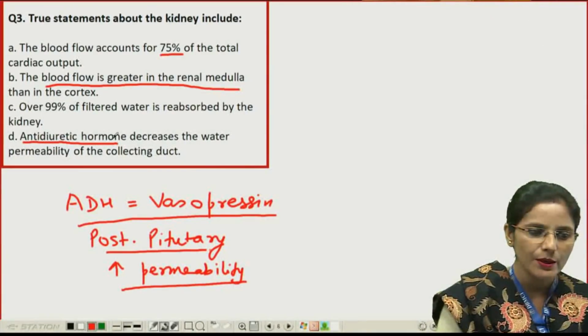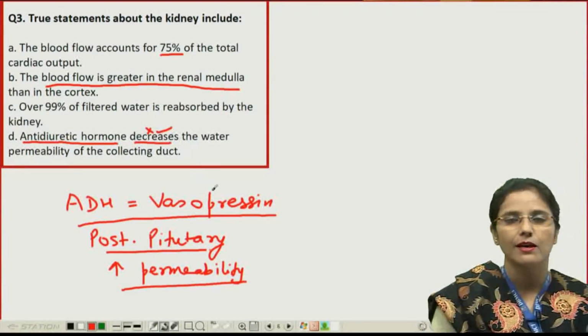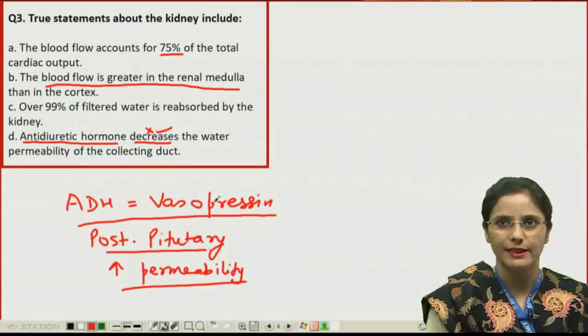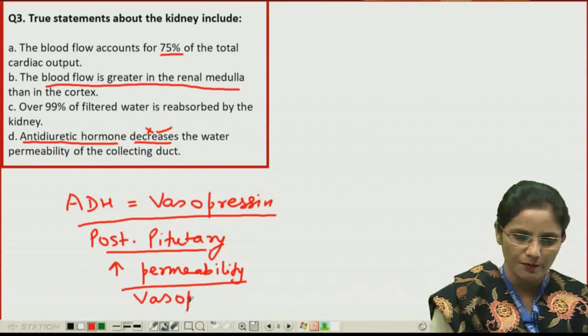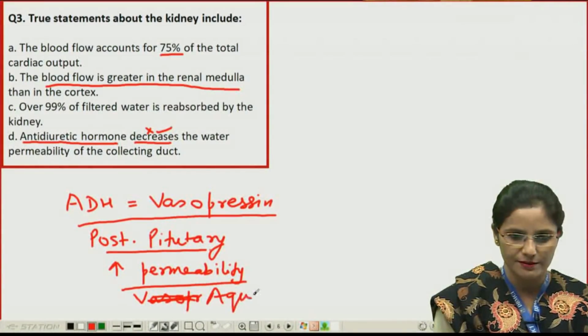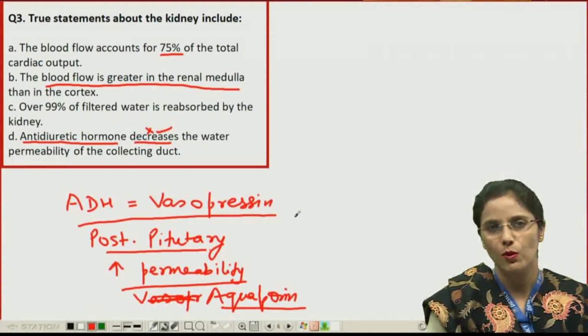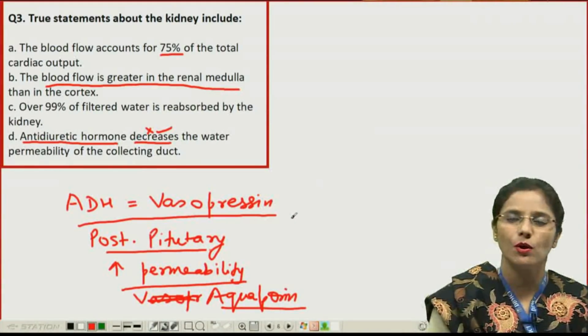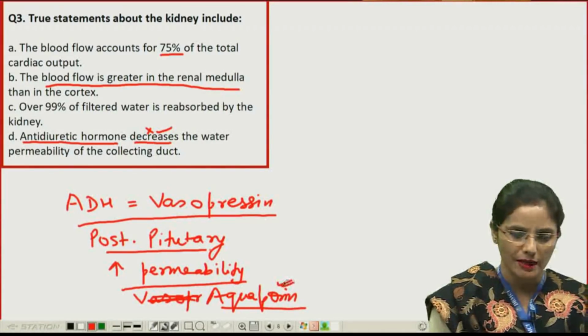So, does antidiuretic hormone decrease the water permeability? No, it increases the water permeability of the collecting duct, and this acts through vasopressin. It acts through the aquaporin channels. Aquaporins are the water channels, and this antidiuretic hormone increases the permeability to water through the aquaporins.